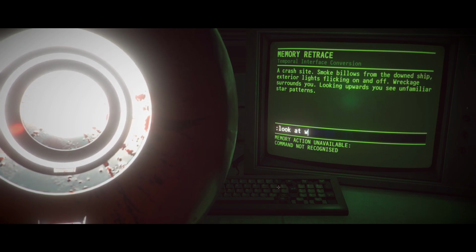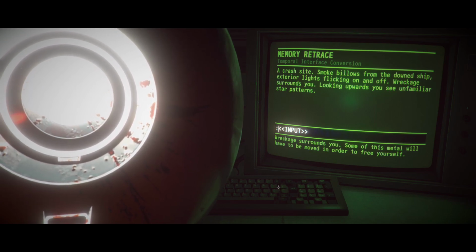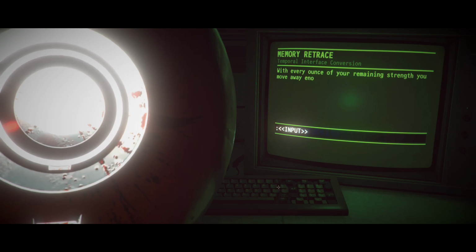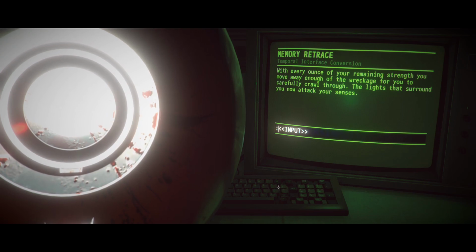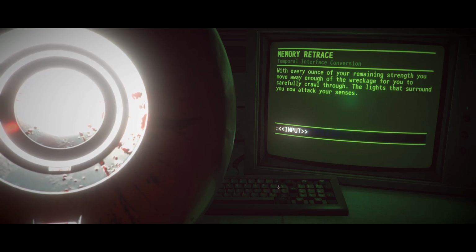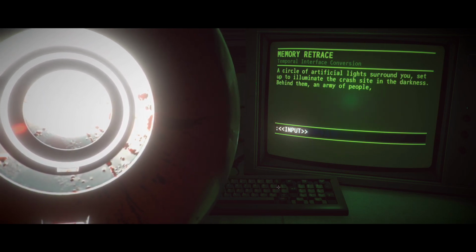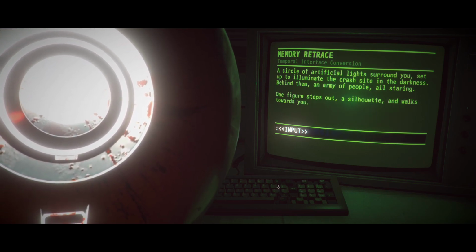Click that. Wreckage surrounds you. Some of this metal will have to be moved in order to free yourself. Oh, okay. Move metal. With every ounce of your remaining strength, you move away enough of the wreckage for you to carefully crawl through. The lights that surround you now attack your senses. Look around. A circle of artificial light surrounds you. Oh, we're on the table or something. Set up to illuminate the crash site in the darkness. Okay, that explains that. I should have just waited another sentence.